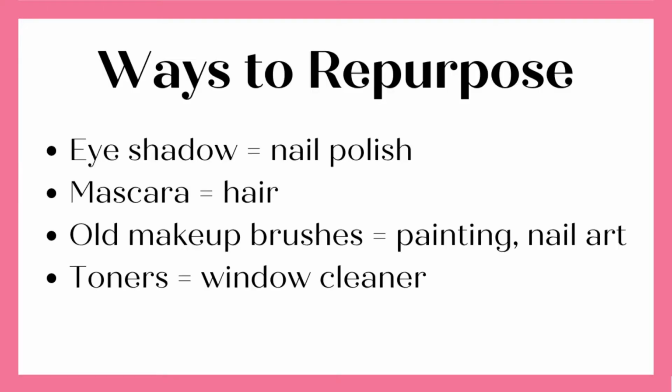I know that this video I just talked about makeup, but I just wanted to throw this in here. If you have old toners or cleansers that have alcohol in them, since they usually have quite a bit of alcohol in them, you can actually use them as a glass or window cleaner. I thought that was awesome. Didn't know that before. So, okay, you've tossed some, you're gonna repurpose some, and you still have things left. What else can you do?